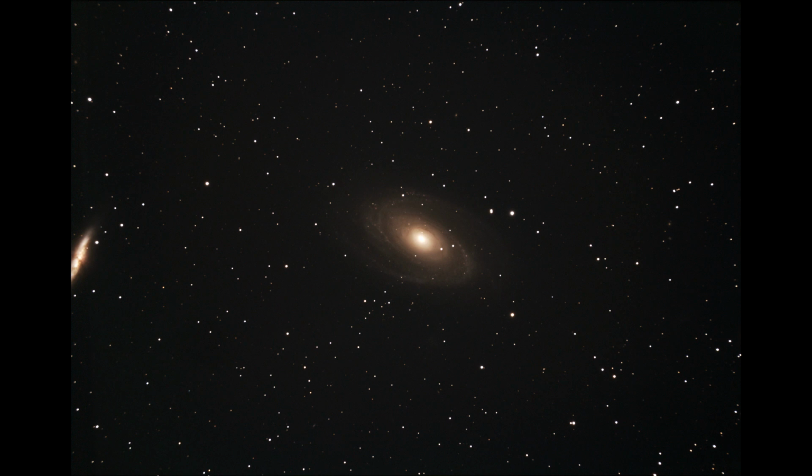Well, next we have Bode's Galaxy, and this is M81, and it's only 11 million light years away. And I shot this October 1st of 2021. If you look over on the left, that's actually the Cigar Galaxy, which is M82. We'll show that next. It just kind of had to sneak into the edge of the picture, but that's just the way it is.